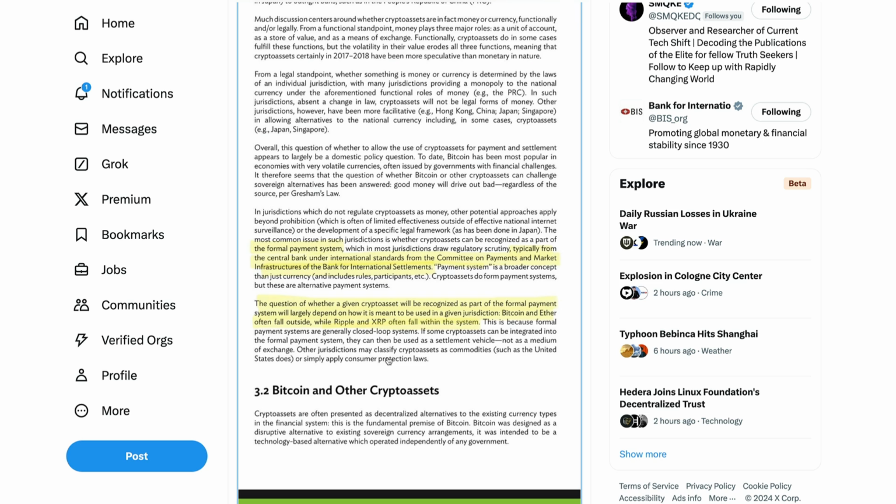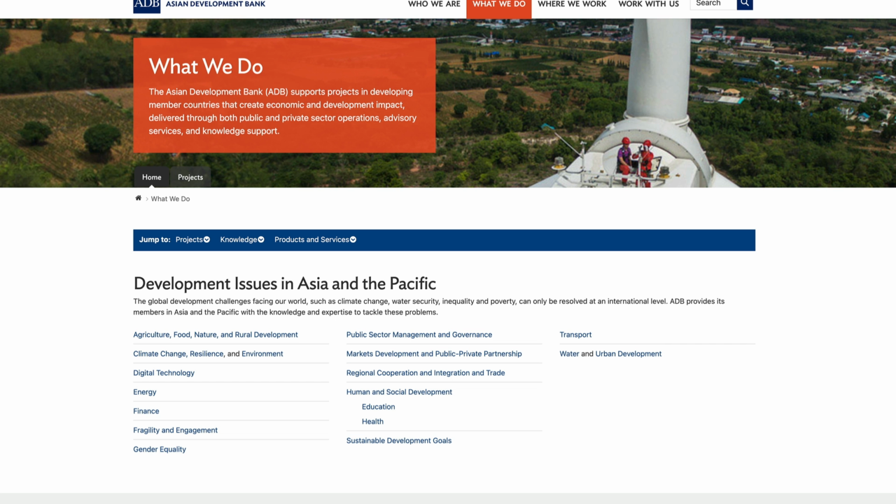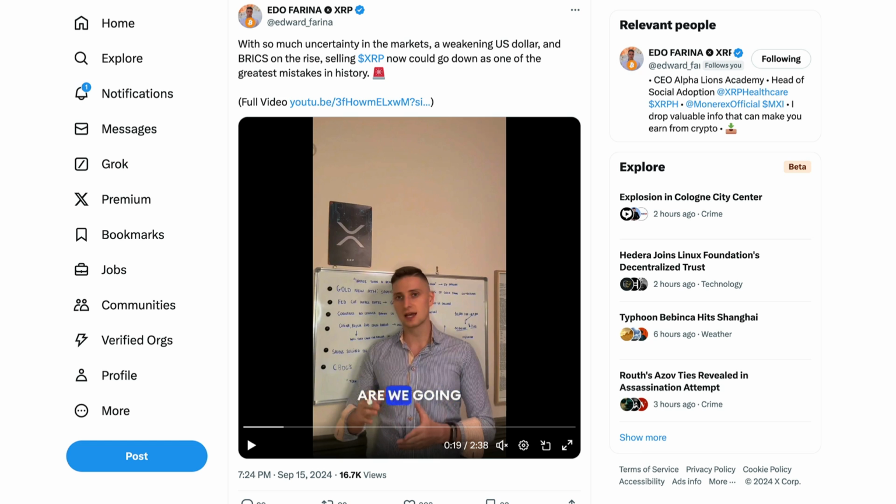Other jurisdictions may classify crypto assets as commodities, such as in the US, or simply apply customer protection laws. So there you guys have it from the Asian Development Bank, saying XRP, Ripple, they both fall within the system.